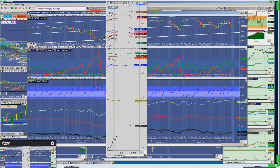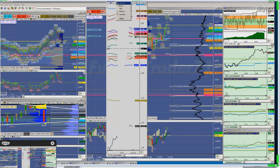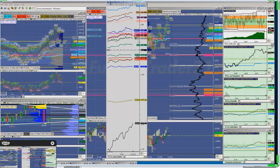Oh, I don't know why I can't control this chart. That's odd. So I brought this over and I can't control it. Let's see. Here we go.